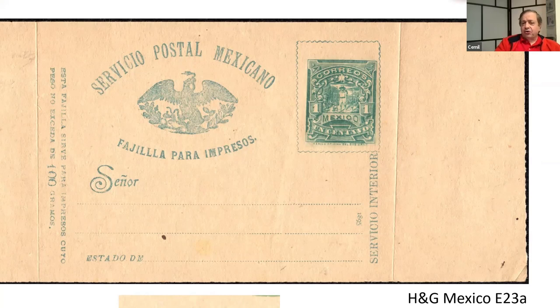However, I see also many newspaper wrappers that appear not to have been intended to use with newspapers. So, or for that matter, with any content. And I believe what happens is, in those cases, people would print something onto the newspaper wrapper itself and mail the newspaper wrapper as such to a recipient. There is nothing wrong with it. There is nothing that says that you cannot mail a newspaper wrapper without content.